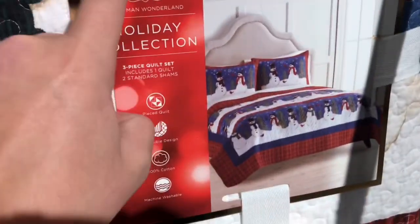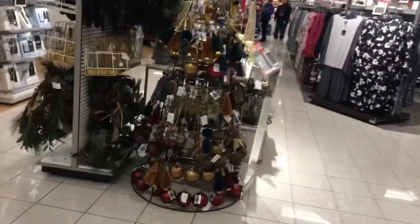Oh my gosh, I want this. Or this one. This would be nice on my bed. They have it in Queen. That is nice. I wish I could get that. Although Kohl's prices ain't bad. And it looks like they still have some autumn stuff here. Here they have the Christmas tree kind of stuff, like Christmas ornaments and things like that. Christmas candles.